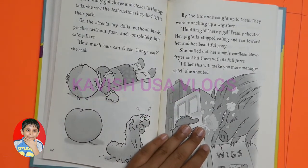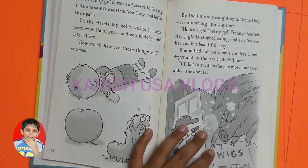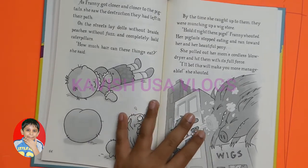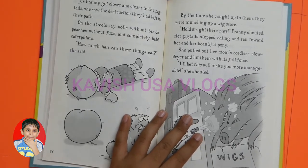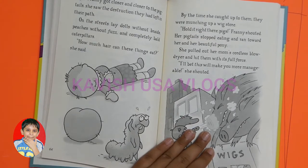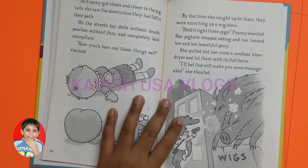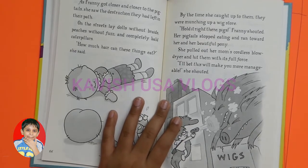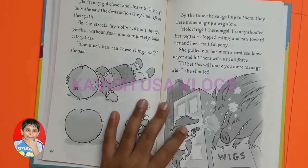As Franny got closer and closer to the pigtails, she saw the destruction they had left in their path. On the streets lay dolls without braids, peaches without fuzz, and completely bald caterpillars. How much hair can these things eat? By the time she caught up to them, they were munching a wig store. "Hold it right there, pigs," Franny shouted.